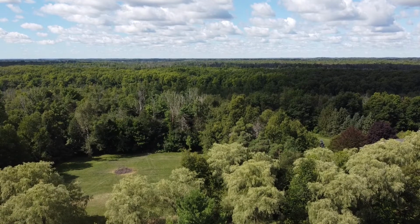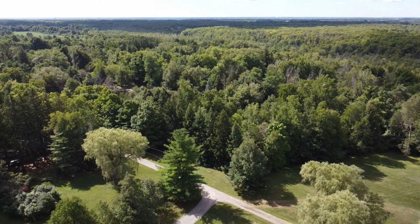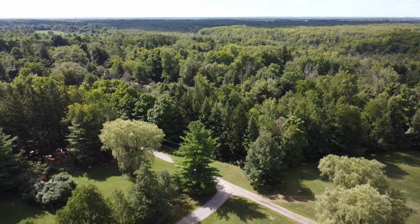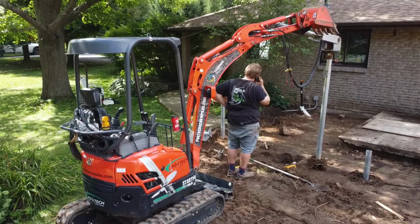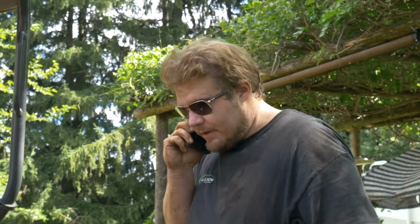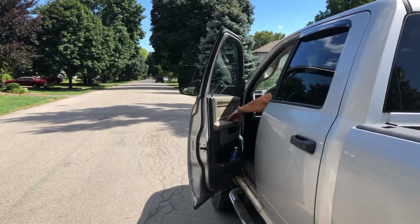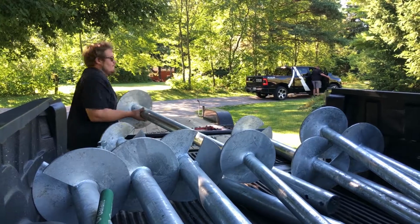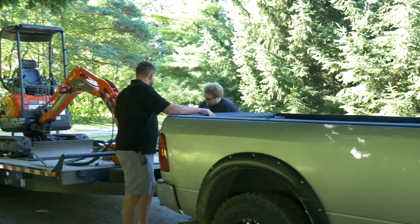Halton region comprises the main centers of Oakville, Burlington, Milton, Georgetown, and we go almost up to Highway 7, our northern border. A normal day for me typically involves answering some phone calls, catching up on emails, and then we start our commute to site. We get as many piles in as we can. We take lots of pictures, lots of records of torques and stuff like that for our engineers to go back to.